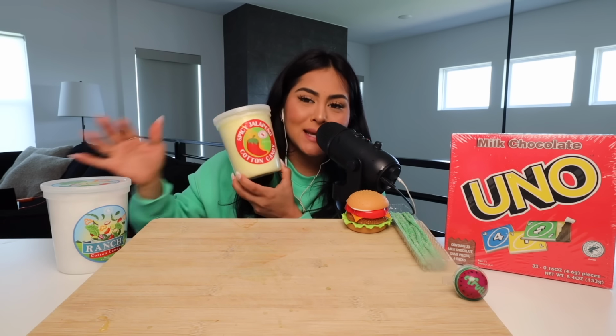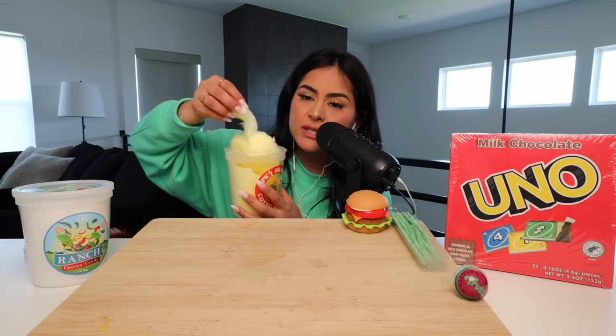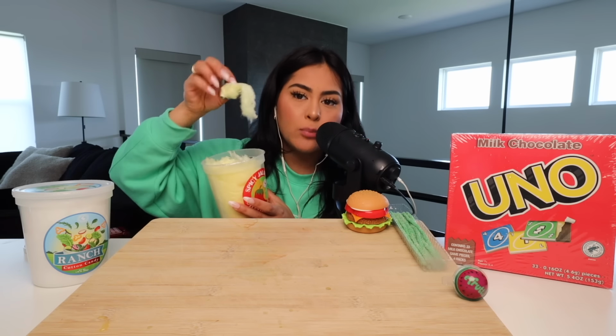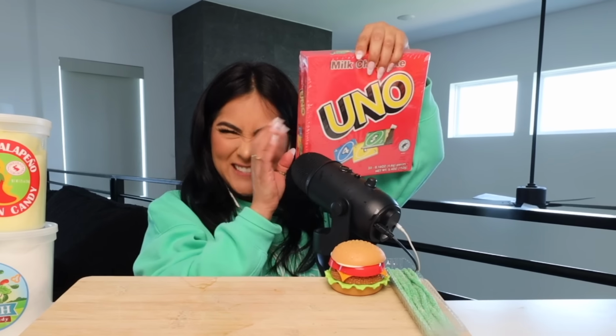We have spicy jalapeno and ranch flavor cotton candy. So we're gonna go with the jalapeno first and end it off with the ranch. It's jalapeno flavor, but for some reason it's yellow. But okay, let's trust the process and let's give it a try. Wait a minute, they were actually not joking around. That is spicy. Oh, that tastes like garlic parmesan.